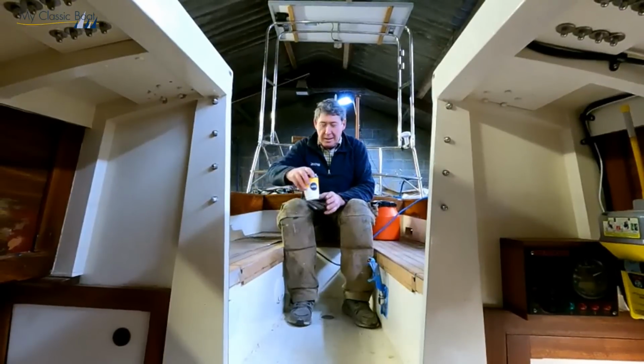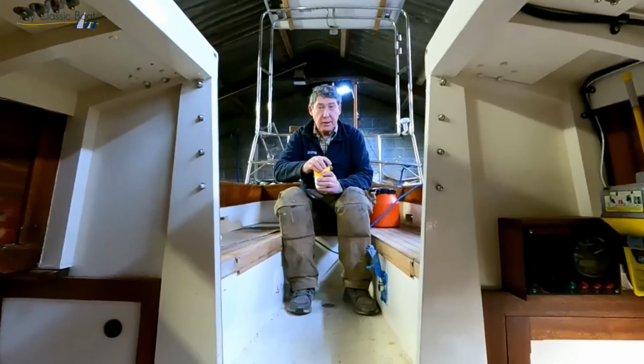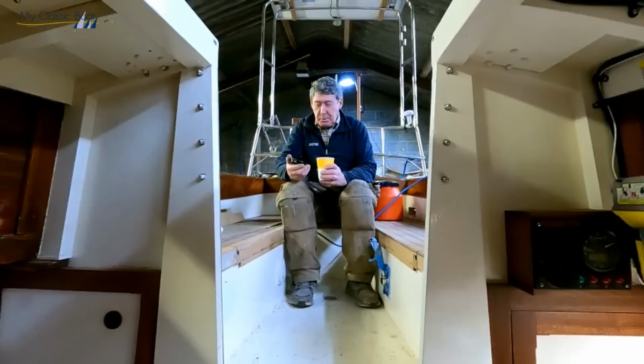Unbelievable. So, I've got a great friend of mine who paints boats, and he's here doing his own boat up. I say this is a hobby out of control, but occasionally he brings me a coffee.